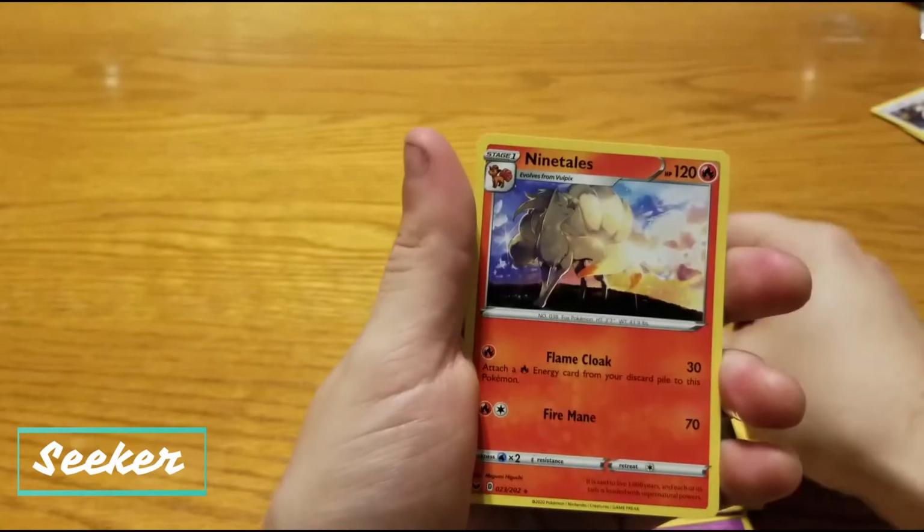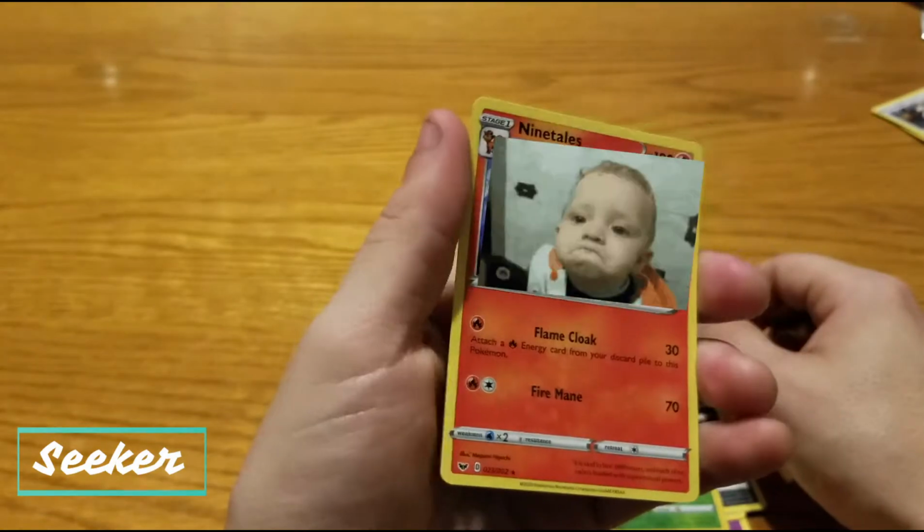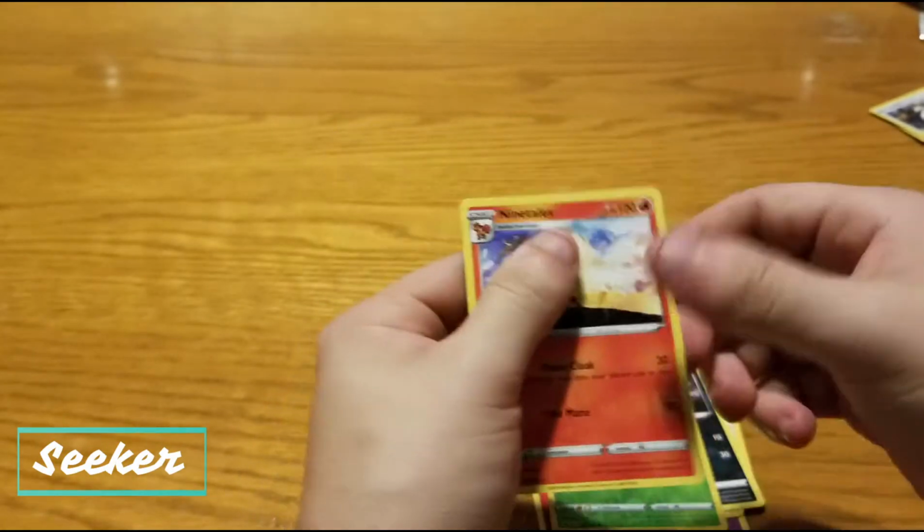And Ninetales, non-holographic. Okay, that's all right.